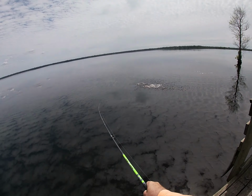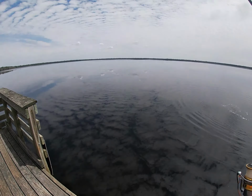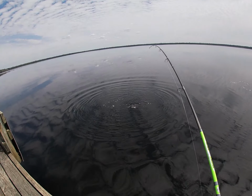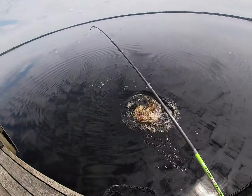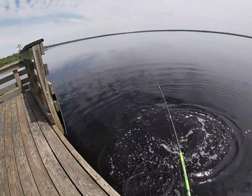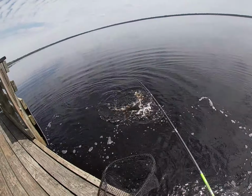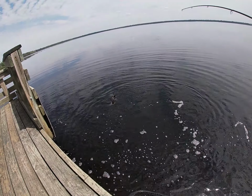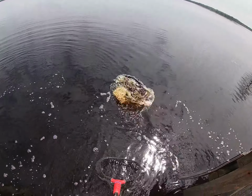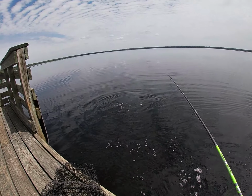Oh. Yeah, he's good size. It's a bowfin too. Come on, come on, don't break it, don't break it. I'm sure you all have heard of buck fever. Well, this is bowfin fever. My heart is going 1,000 beats a minute. Just don't fall in the water. Right?